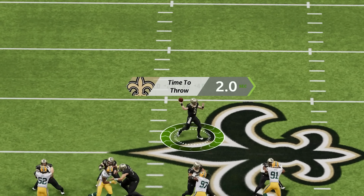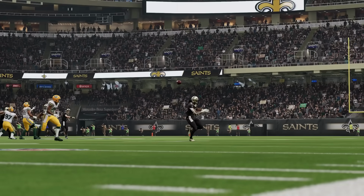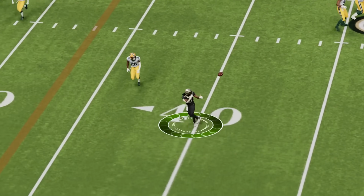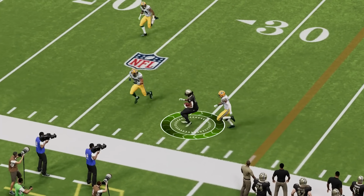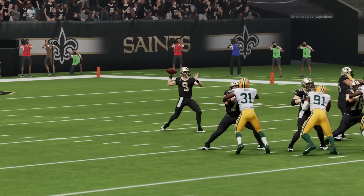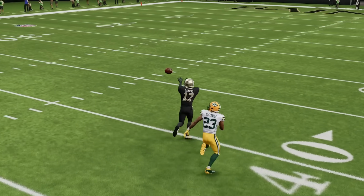Like here for Drew Brees, you see his time to throw, which is a very common one that you will see when playing the game. And then after Alvin Kamara gets tackled here, you're going to see some stuff pop up for him, like his ball carrier speed, although I don't know how he got up to 20 miles an hour in that little short span right there. It seems like that one's kind of random and doesn't really factor in how fast they're truly going. It's just kind of there for show, in my opinion.